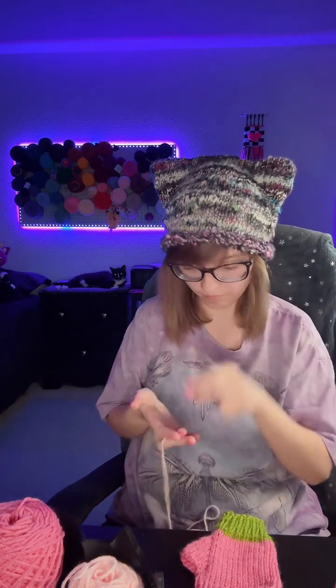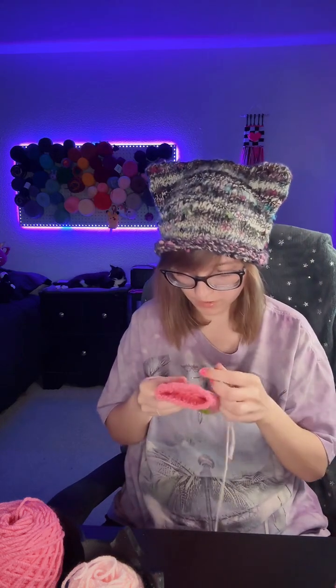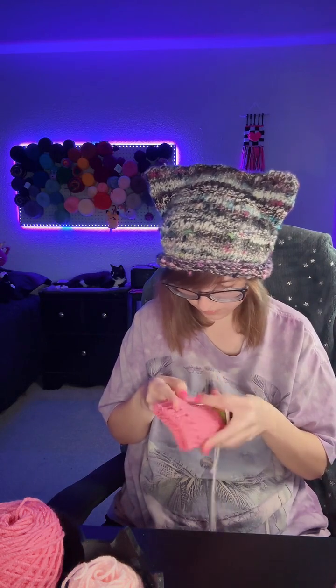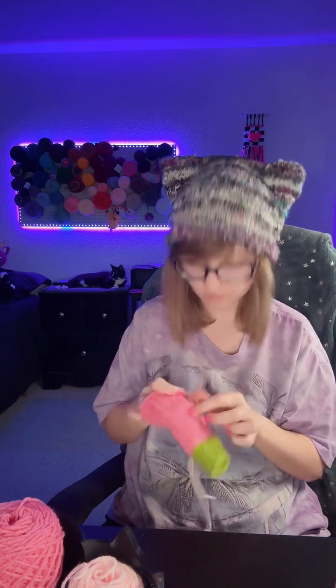Strawberry. Okay, I gotta do the other one now. I was going to end the live before I finish these, but I feel like I'm in too deep now. So I just have one glove left to stitch. Where is that stitch? Hello? Some of my stitches are just tiny for some reason.